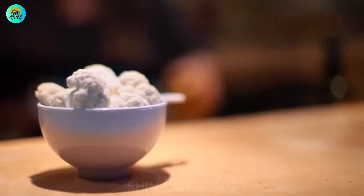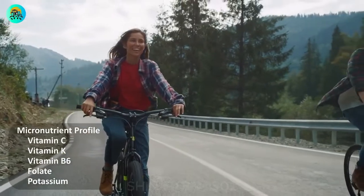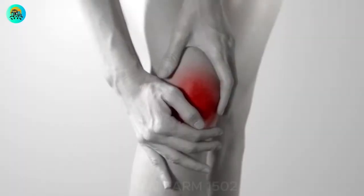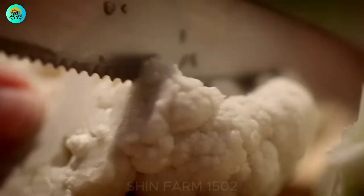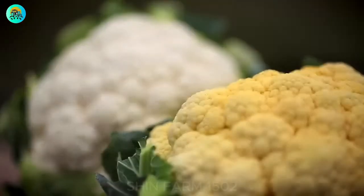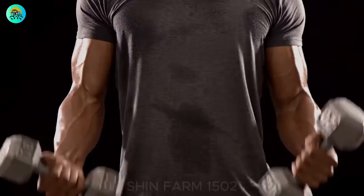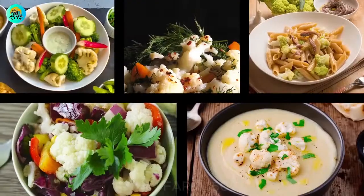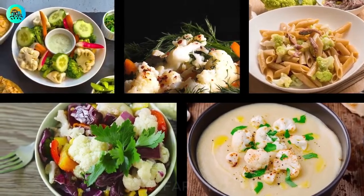Cauliflower is not only delicious, but also very nutritious. It's high in vitamin C, K, and B6, as well as folate and fiber. Cauliflower is also a source of powerful antioxidants, which help protect the body from free radicals and support the immune system. Thanks to its low calories and high nutrients, cauliflower is a great choice for those who want to stay healthy and in shape. This is a very popular vegetable in American cuisine, from steamed, stir-fried to grilled cauliflower.